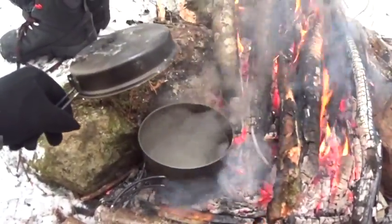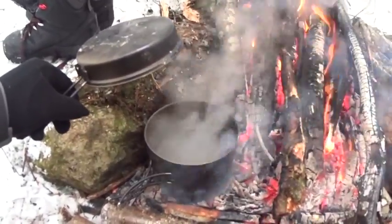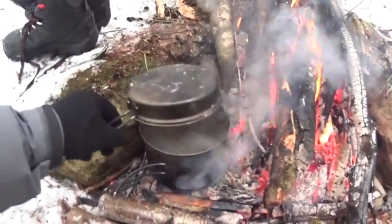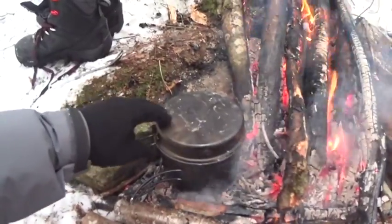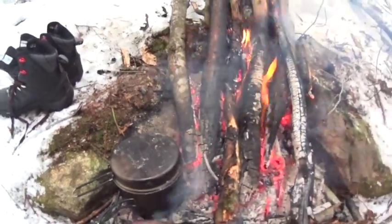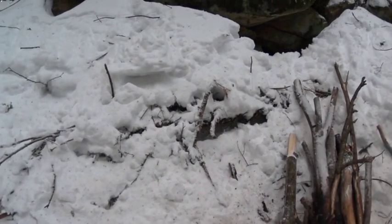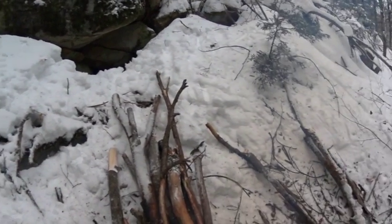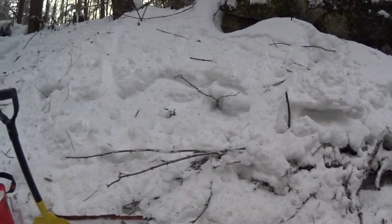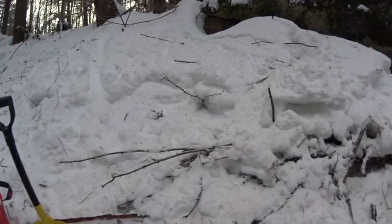Melting snow for water, for drinking and for cooking is very inefficient. It's about 10 to 1, maybe as high as 20 to 1, depending on the density of the snow and how wet it is. I do not like doing this. I really prefer to camp near a stream, and I should have done that last night. If you look around, snow gets quite contaminated in your immediate area for a variety of reasons. But just processing wood and bringing in branches and stuff, there's too much debris in the snow to use the snow around the campsite for melting.